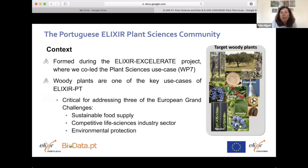So the Portuguese community of plant sciences was formed and became active during the ELIXIR Accelerate project, during the implementation phase of ELIXIR, that this project started in 2015 and was finished last year. And we have co-led the plant sciences use case in this project. But within the Portuguese node, one of our key use cases has been in the woody plants domain.